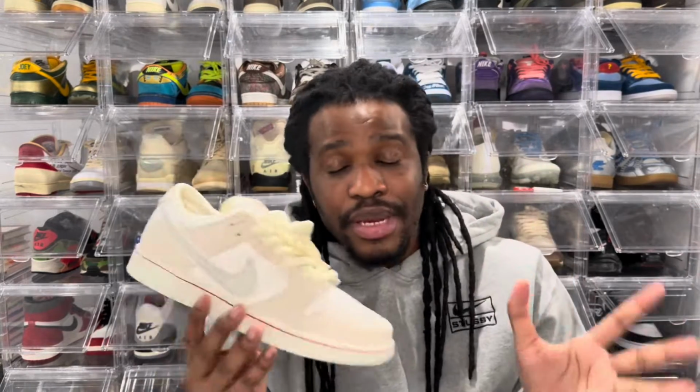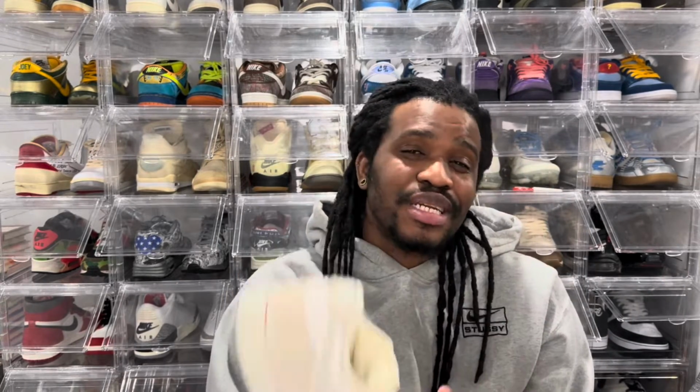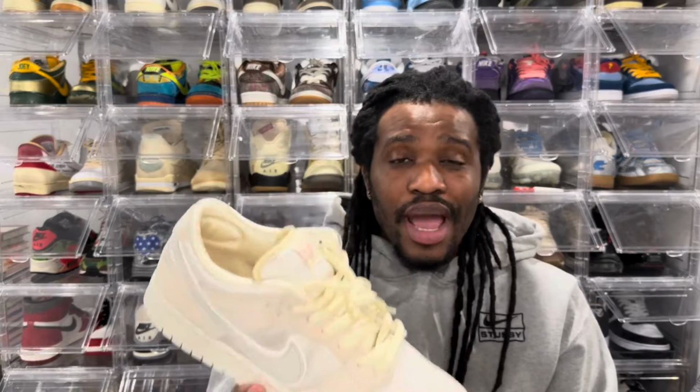The only thing I must say, if you guys are trying to get these in the aftermarket, if you're trying to get any of them in the aftermarket, this is the right time because they are going for only about $140, $130 depending on your size, and I'm not gonna lie, it's worth it.